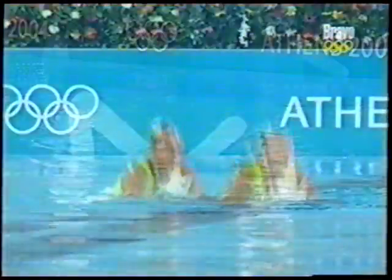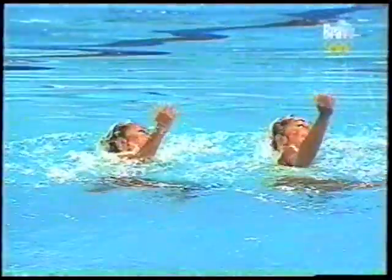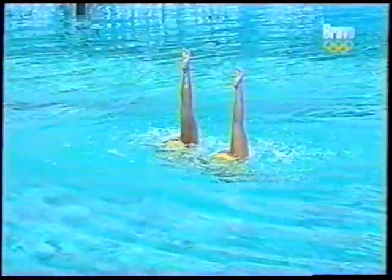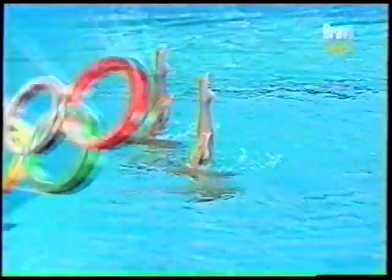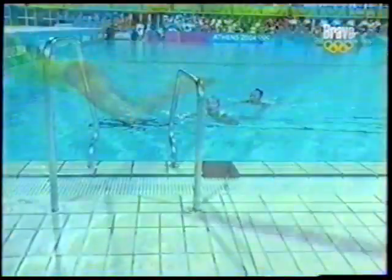Look at that continuous spin, perfectly matched. There's the required boost. They had nice height on that. I spoke to Masayo, their coach, and she said they really are putting a lot of effort into these routines here at the Olympics because this may be the last time that they swim in competition. Beautiful combined spin, nice and vertical, high at the top.